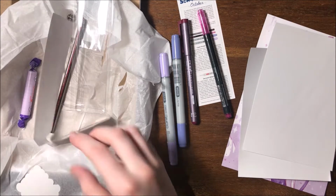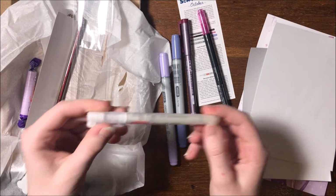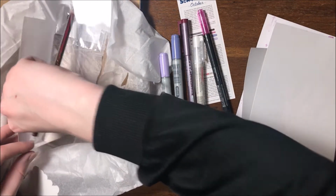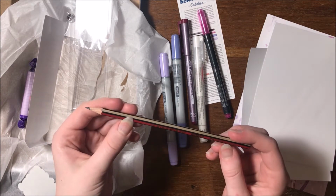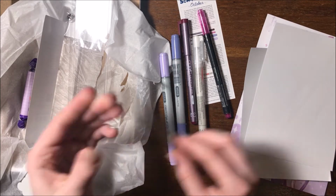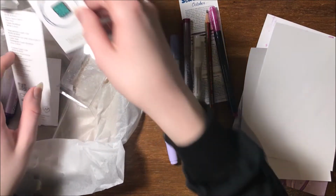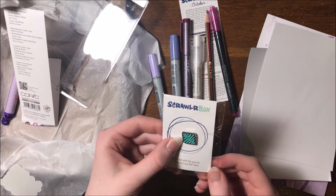Oh, okay. Look what else we got. A Derwent paint pen. Ooh, I can't wait for her video to come out on this Scrawlrbox. And this one, a Faber-Castell 2.5 HB pencil. And look, I think we have a pin! Oh, it's a Scrawlrbox pin! I thought it might be a Drawing with Waffles pin, but that's so cool!